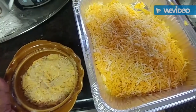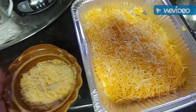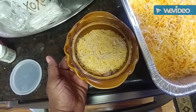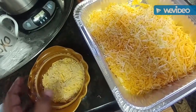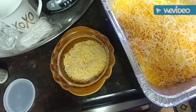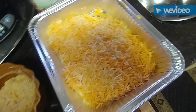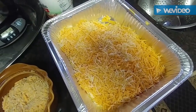She used to let me help her make the caramel for the caramel cake. Okay, so I've mixed here some breadcrumbs and some complete seasoning, some garlic, and some of this cheese mixture. So I'm going to be putting some of this on top of that macaroni and cheese when I get ready to bake it.